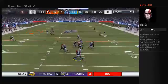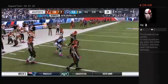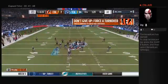Mariota. But he hits his man. A good pickup there, 20 yards. He's such a good route runner. Shows it there on 3rd down. Very proficient and a good pass.